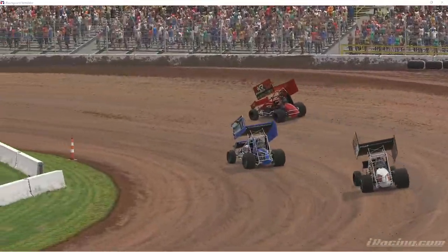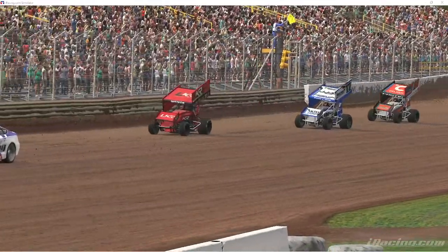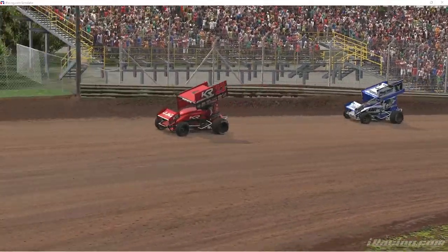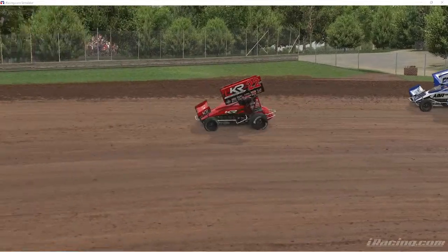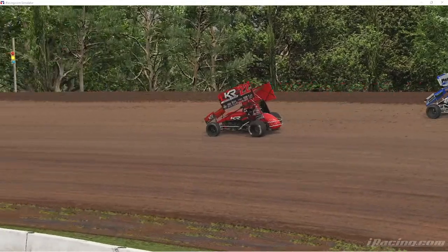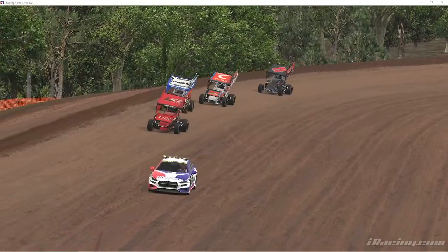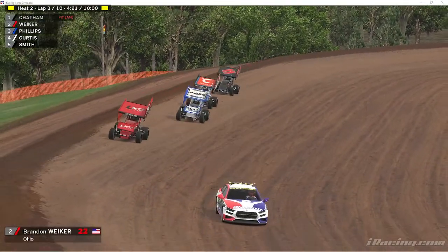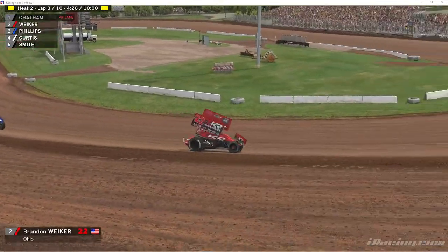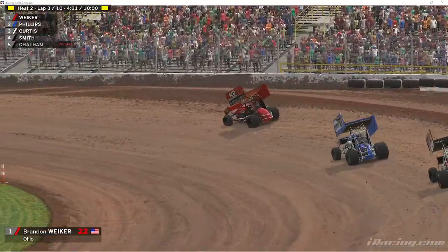Brandon Weaker in that 22 car comes into this weekend currently second in the points. 3 top 5s in the first opening 3 starts for him. So he is batting 1,000, so to speak. Missed 1 event in the 2025 season. He currently sits on the pole of this heat race. So unofficially, we'll look at it lap 8. So 2 laps to go here in this second of our heat races of the night.